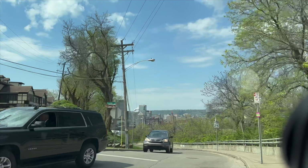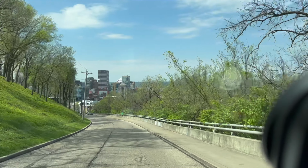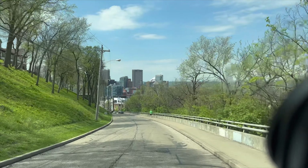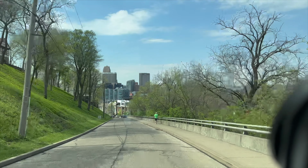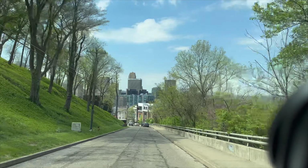And as you'll see here, as we turn in a quarter mile, turn right, and as Siri tells me where to go, you can start to see downtown. And Cincy's got a great downtown. I've been down there before. The ballpark's down there, and it's a really good time.